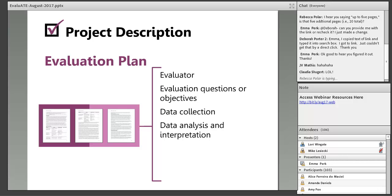Right, so next is data analysis and interpretation. How are you going to make sense of the data that you collect?